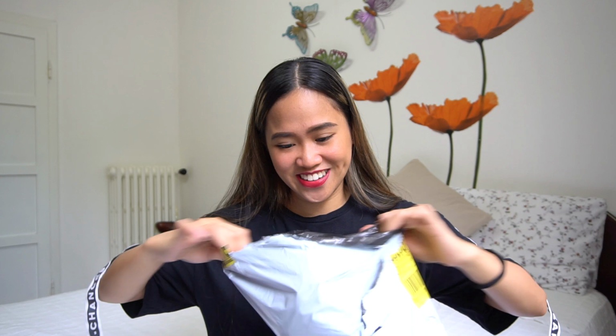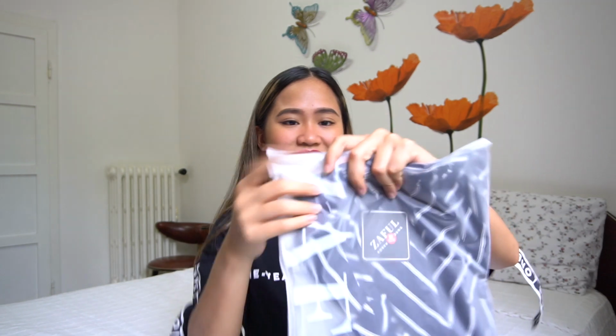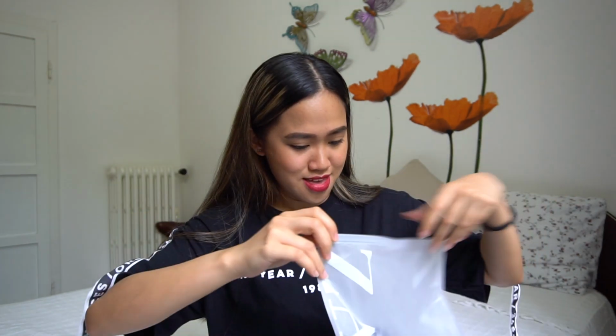Oh my gosh. Oh my gosh. Wait. Ang cute! Guys, I love the packaging. Like, nasaan siya? Naka-ziplock. Hindi siya yung normal cellophane plastic. So cute!